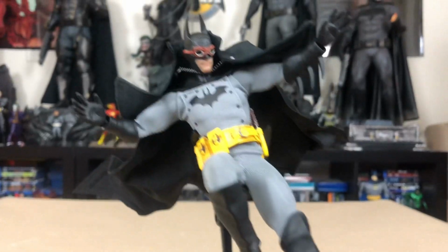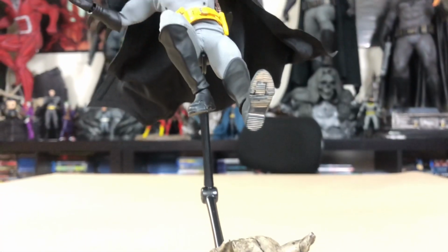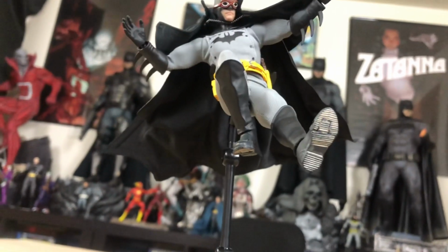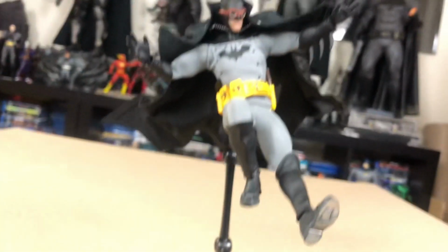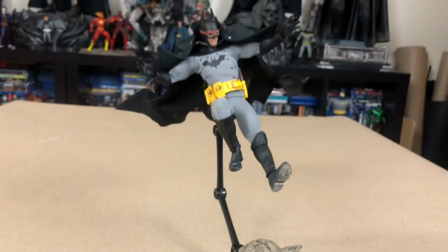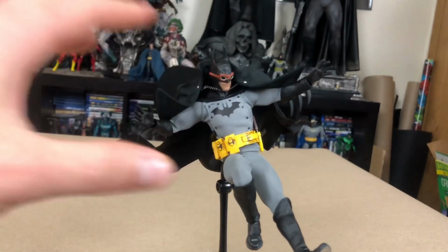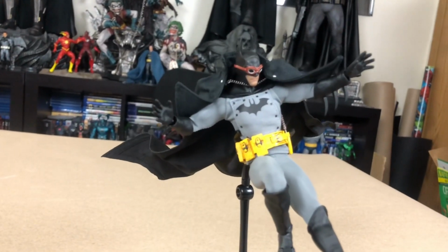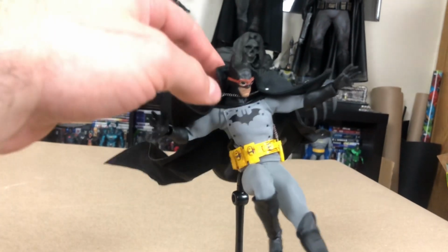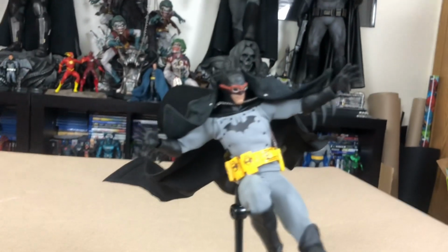So while I was playing with him, if you look down here, you can see that his boot has been painted like it's all muddy. Both of them have. That's actually a very cool little detail. I dig it. I do love him. I think he's awesome, but I do think that his upper cape needs to be a thinner material. It doesn't drape quite like how you'd like it, and it stands on its own a little too much.